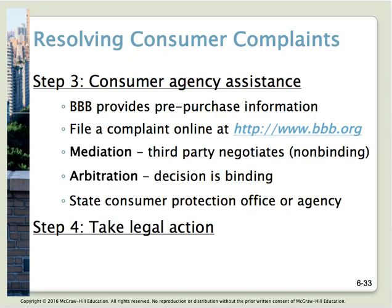Or there's arbitration, and arbitration is binding, so it's a settlement of a difference by a third party, the arbitrator, whose decision is made, and then you're legally bound to it. So if you agree to arbitration, whatever the arbitrator says is what ends up happening. Then, of course, there are state consumer protection offices and agencies. Finally, step number 4, if you still have not been able to find satisfaction, you can take legal action.